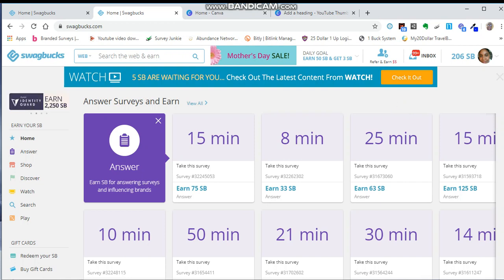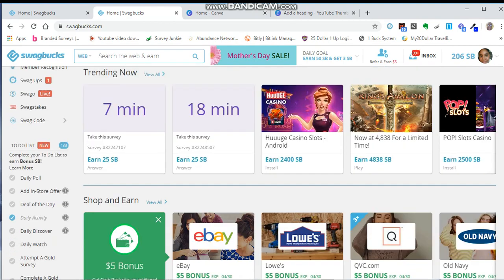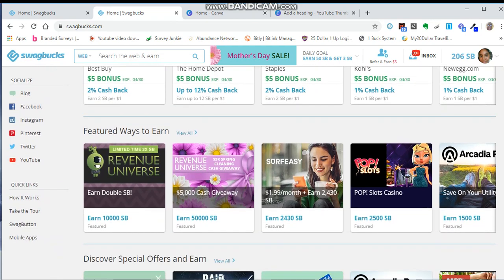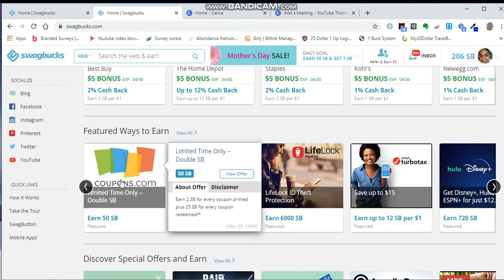Okay, so what you're going to do is, after you're done doing all of your surveys, remember, you get 1 point for each survey. Sometimes they'll give you more points, but most of the time you get 1 point per survey. And there's at least 24 surveys. So that's 24 cents. So you come down here, you scroll all the way down to where it says featured rewards or featured ways to earn. You're going to click the arrow, you're going to go to the left of the page, and where it says coupons, you're going to click on that.